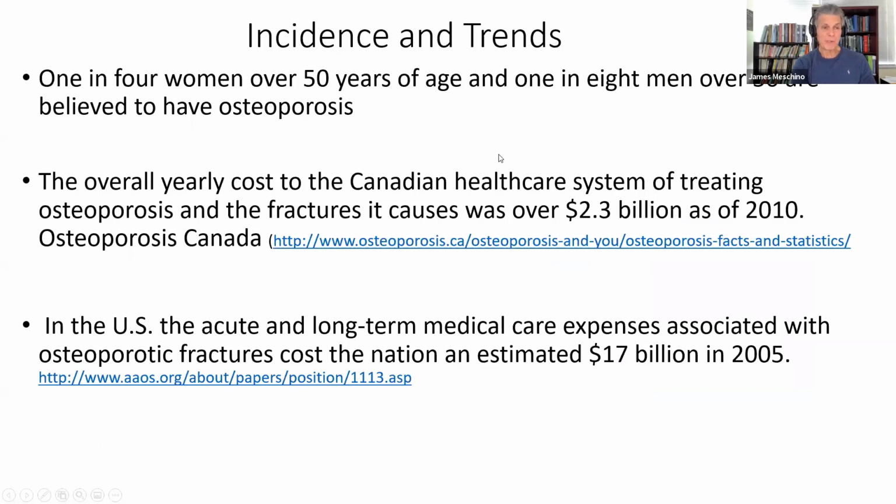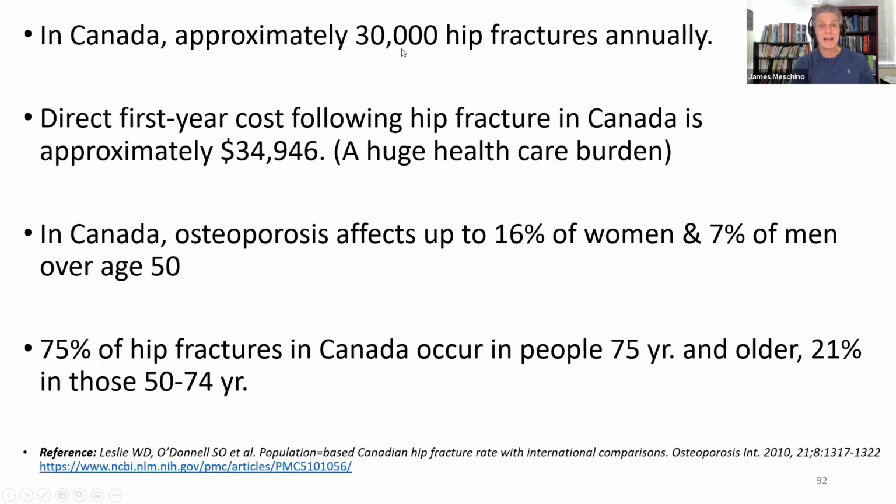Remember that 1 in 4 women over the age of 50 and 1 in 8 men over the age of 50 in Canada develops osteoporosis. It costs the Canadian healthcare system $2.3 billion a year. That was back in 2010. Very expensive in the US. 30,000 hip fractures annually in Canada. The direct cost is about $35,000 per hip fracture.